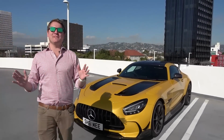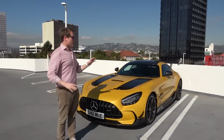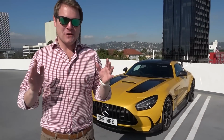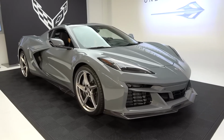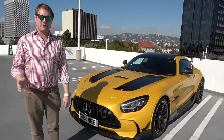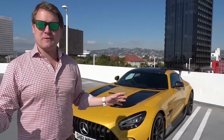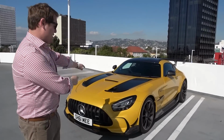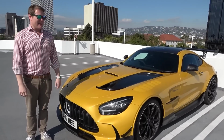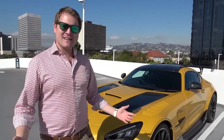It is a beautiful day here in Los Angeles. We're at the Petersen Museum to go and take a look at the brand new Corvette E-Ray. Now I'm particularly interested in the Corvette E-Ray. I've actually had quite a soft spot for the new C8 since it was introduced, and given at some point this car is going to be heading back to the Shmeemobile, back to the UK, it would be quite nice to have another American Shmeemobile.